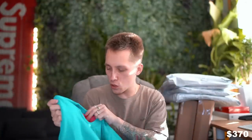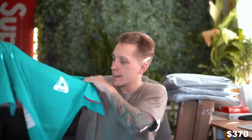But anyways, this t-shirt is nice, dude. This is actually two t-shirts. It's not just a reversible tee, it's actually two tees. It's really, really thick. As you can see, you got the tri-ferg right there. You got the big tri-ferg on the back. And then, what, it has a raw hem? That is so weird, dude.